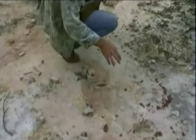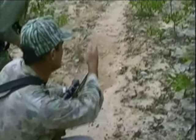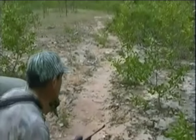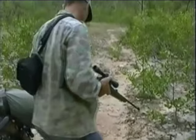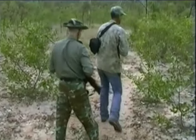Trail here. We hit this bull hard with the 416 in behind the shoulder, and he's gone straight down the gully here. It won't be far, but he might be running for it. Yeah. These are pieces of one. Yep, he's in there. Yeah, he's hard hit, I can tell that.